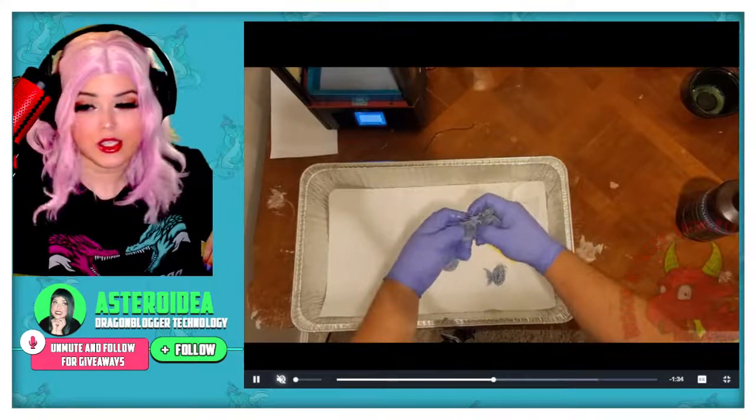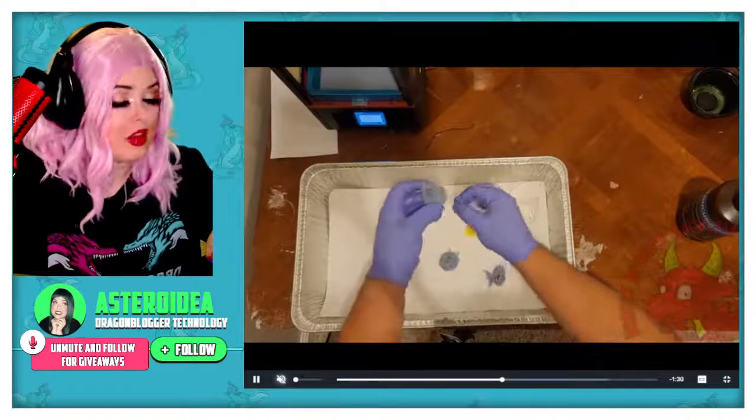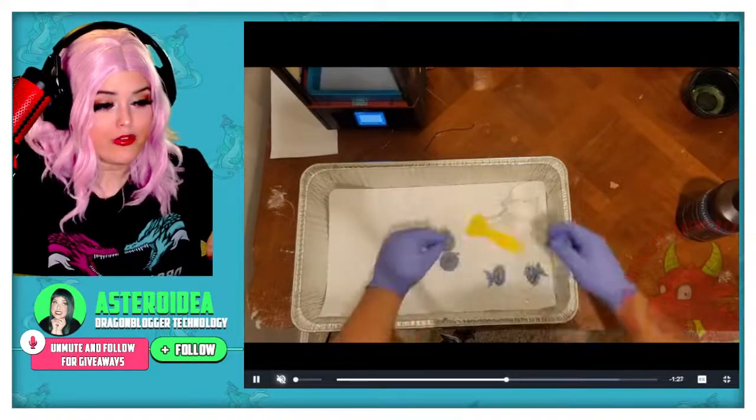But resin is really nice because you can get details that you can't necessarily get with non-resin. With resin, you can get those fine details.